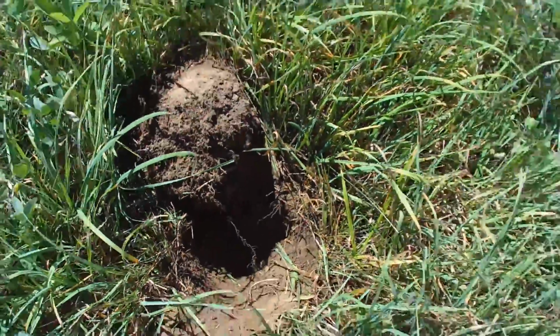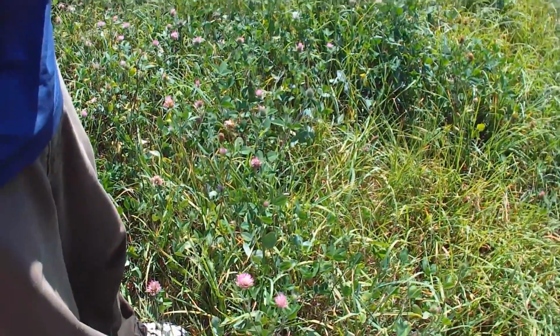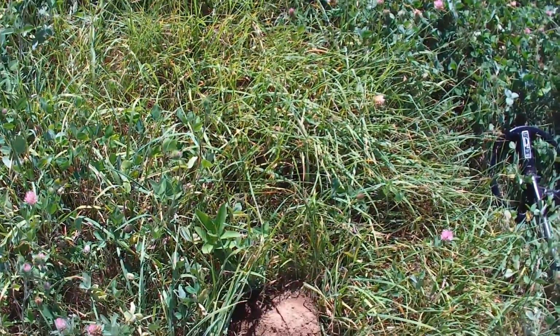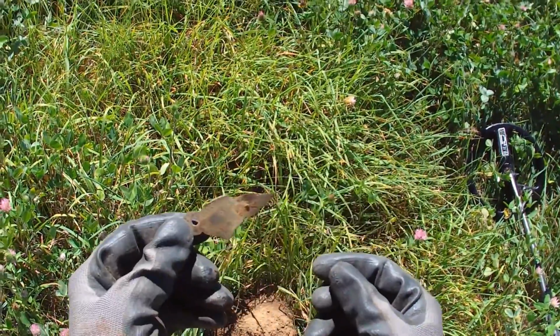Ooh, I got some sort of old buckle, I think. You are the man. Look at that. What'd you get? Oh, cool. Look at the back though. It's got a motif on it. Oh, nice. I don't know how old it is, but it's pretty old.